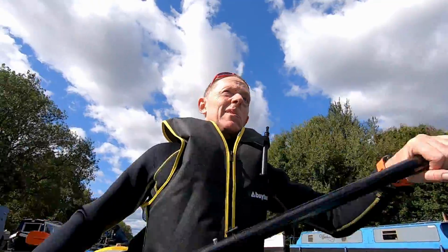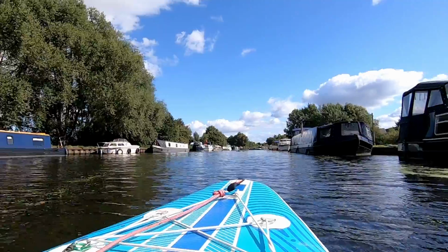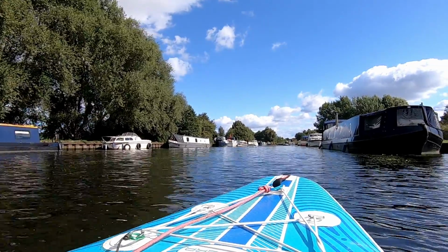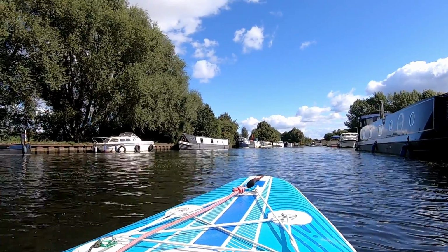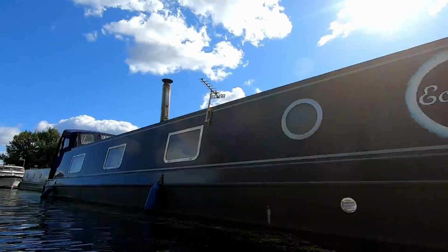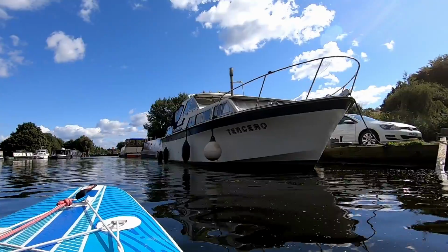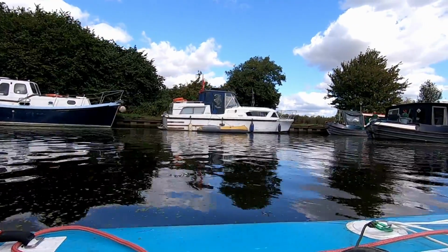Ducks. Look at the ducks now, look. Way up. We've got river traffic. Big wide beam coming up. That's a nice craft.